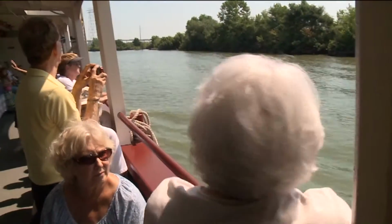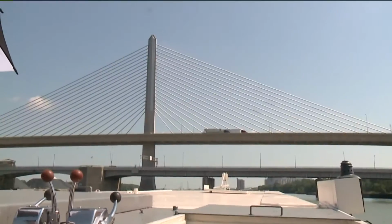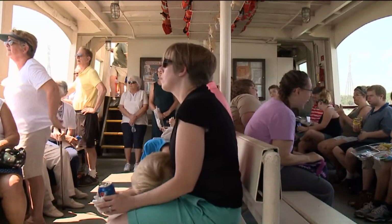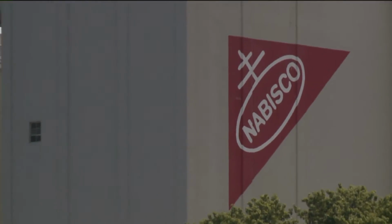Mary, what are we going to see on today's trip? The shipyard, the flour mill, the Coast Guard station, the Old Naval Armory, the Toledo Yacht Club. The Sandpiper also holds the distinction of being the only public cruise boat still serving downtown Toledo on a regular basis. Out the right side of the boat here is the Nabisco flour mill.